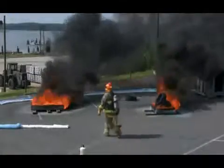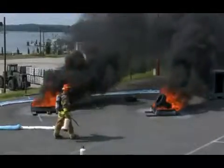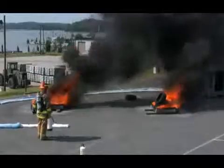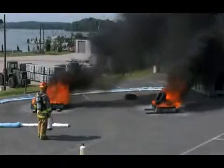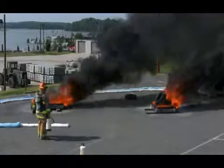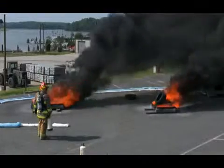Firefighter David Williams will demonstrate this by extinguishing two types of fire with AF31, a tire fire and a diesel fuel fire. Notice the thick black smoke being produced from the fires. In a confined space, this toxic smoke is more likely to kill you than the flames.